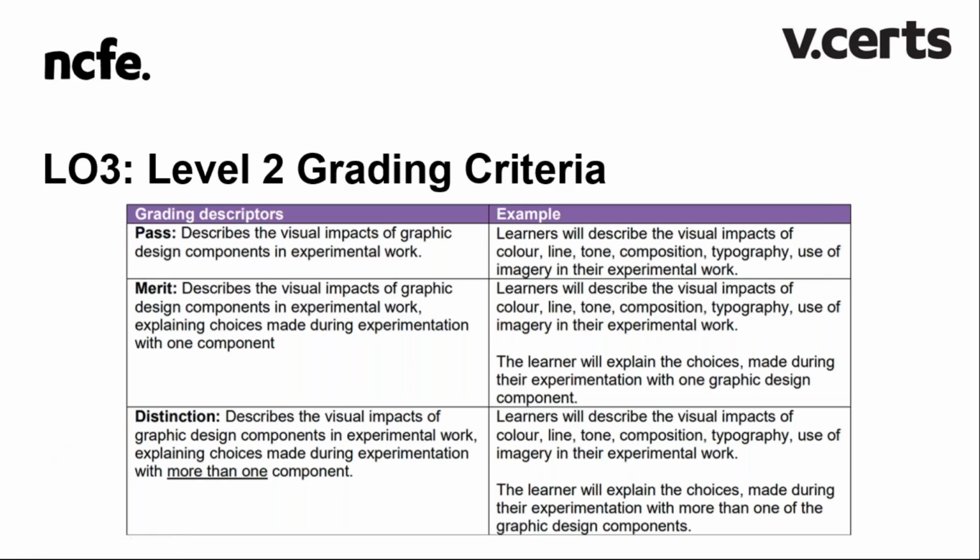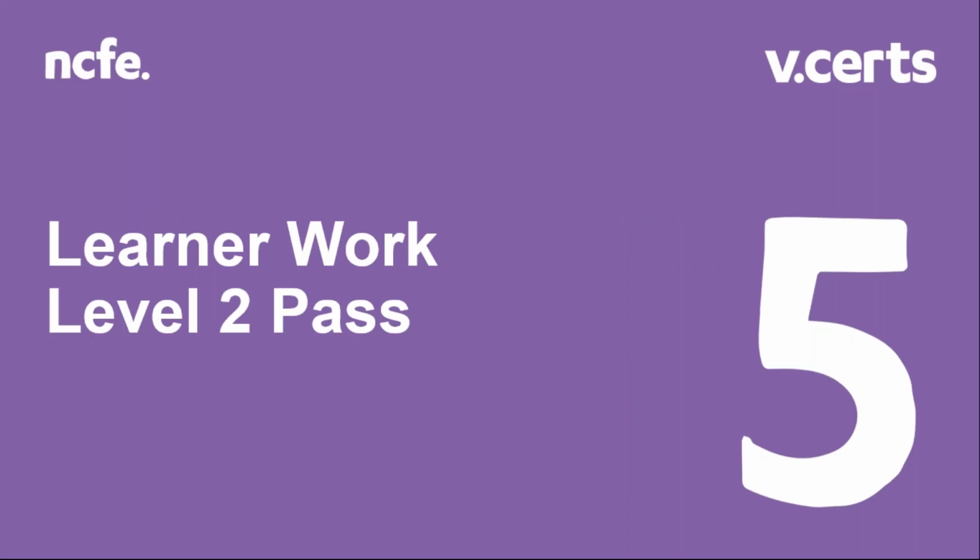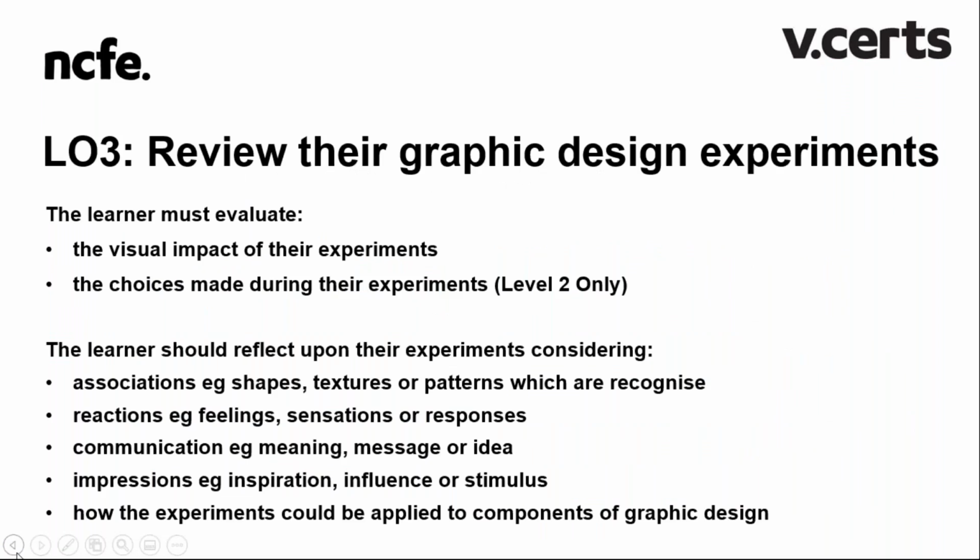So here we can see the level 2 assessment criteria. I'll just go back a slide, just to put these in a little bit more context. Oh, David, sorry, I think I'm going the wrong way. Could you take me back to the slide? Yes, that's the one. I skipped slightly ahead on my notes there, apologies.